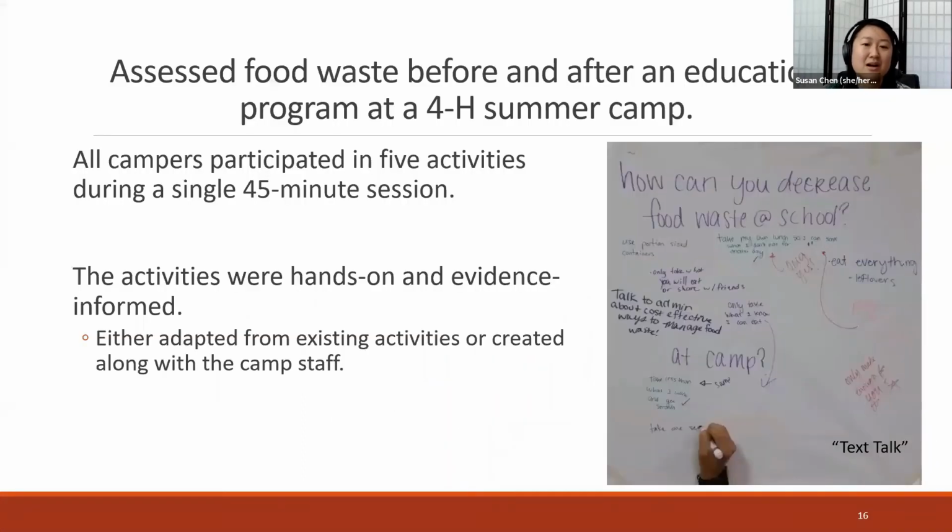So the purpose of this research was to assess food waste before and after an education program at a 4-H summer camp. All participants took part in 5 activities offered during a single 45-minute session, which is really quick. It was during one of their special activity times in the camp schedule. These activities were all hands-on and evidence-informed, meaning they were either adapted from existing activities or created along with the camp staff.